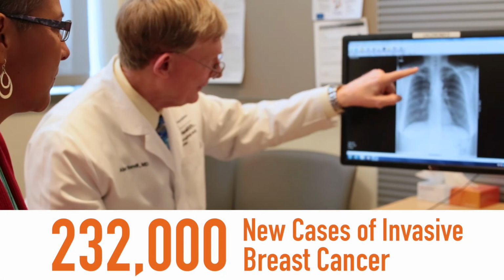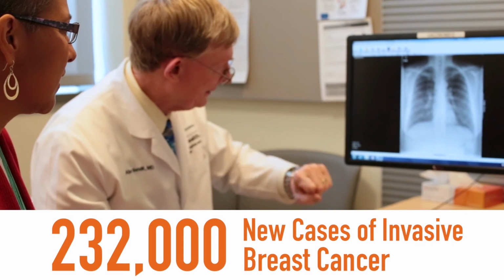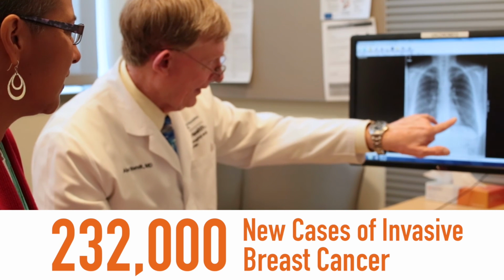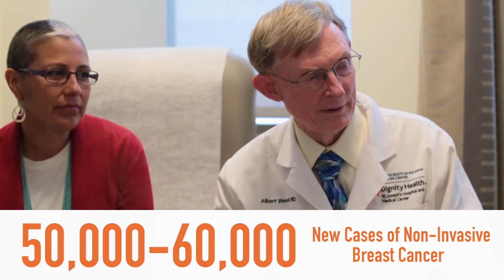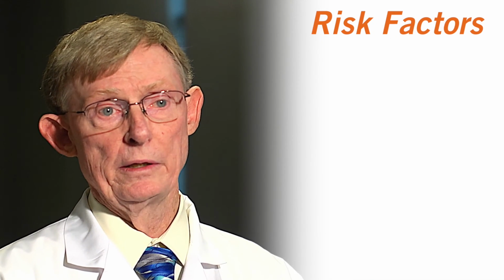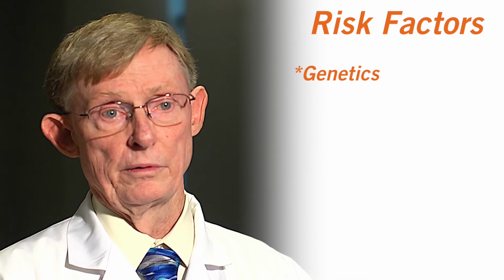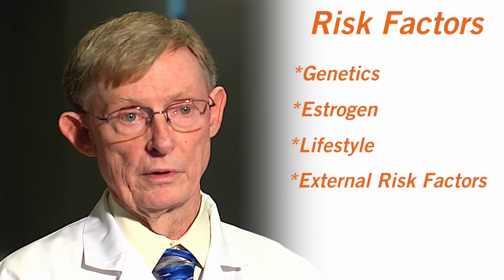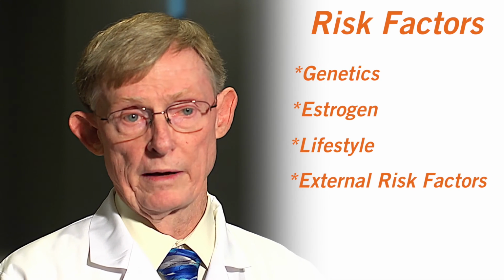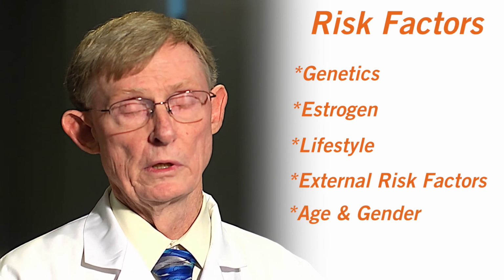We'll see about 232,000 new cases of invasive breast cancer in this country every year, and another 50 or 60,000 cases of non-invasive cancer. Given enough time, the non-invasive cancer will eventually become invasive, and the risk factors for both are the same. The risk factors that we'd like to talk about today include the genetics, the estrogen, the lifestyle, external risk factors, and some of the things that we don't really have control over, like age and gender.